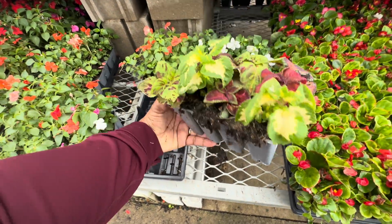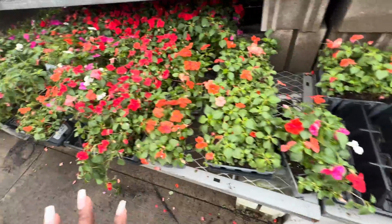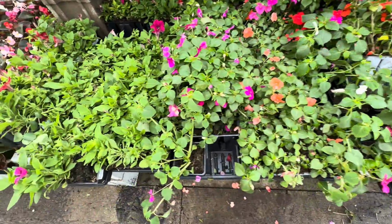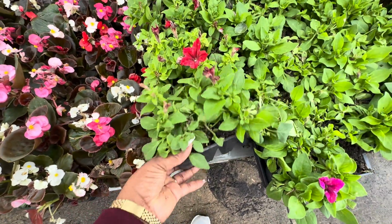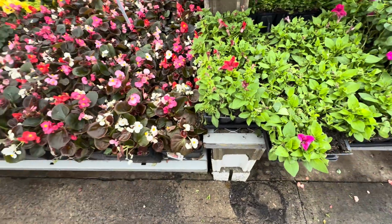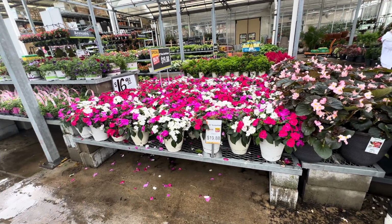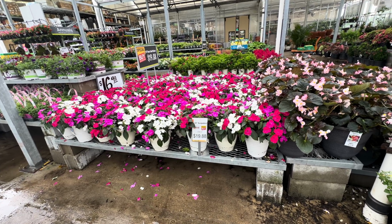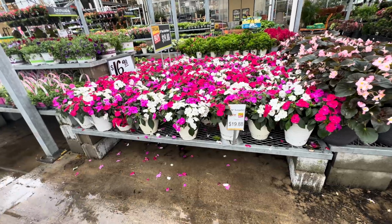The coleus, yes, $4.98. They have the impatiens, all of these guys for $4.98. The petunias are here. All right, friends, the 10-inch Sun Patiens pots, they're on sale for $19.88. The original price is $24.98 in these pots here.